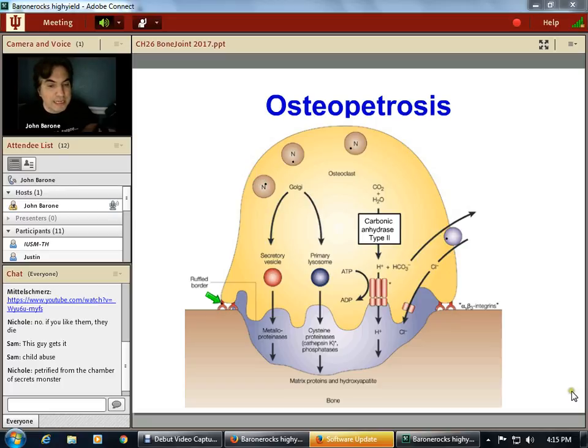Notice with the adhesion molecules, it makes a tight connection with the bone, grabs on really strong with these integrins to hold on, and then it creates this resorption pit. This resorption pit, what it does is it's going to take ATP, and then take hydrogen and pump it into this area.